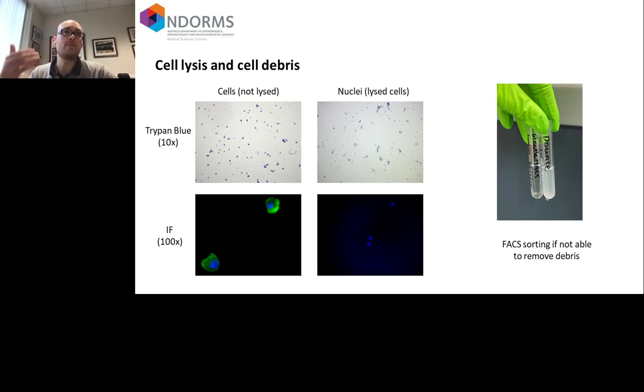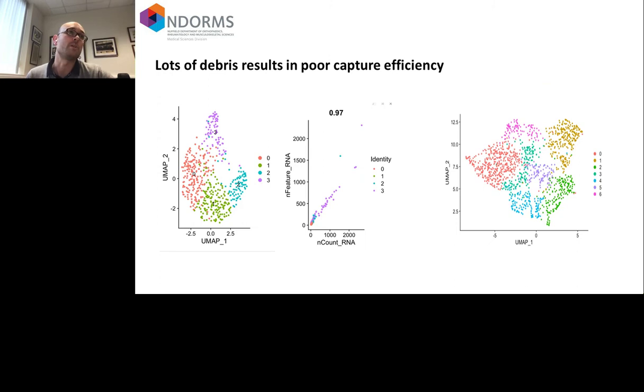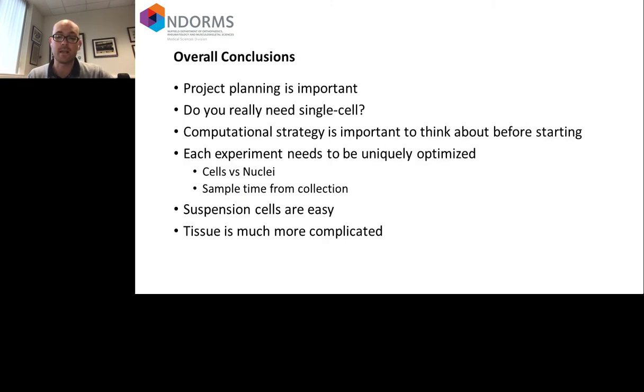So the way we're taking to get around this is, first of all, to modify cell isolation procedures, but also FACS sorting if you're not able to remove this debris. You can see that lots of debris actually has an impact on the ability of the microfluidics to capture your cells. This is on the left, and you can see you're not getting that many features of RNA and not that many counts. However, with removing this debris, we can actually get very, very good quality RNA-seq data.